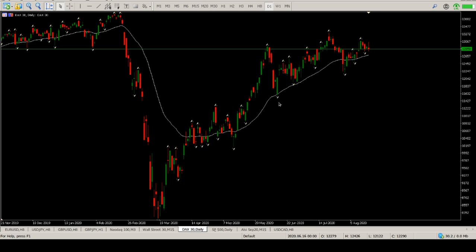So very similar to the Dow Jones, the DAX is pretty much range bound as well. And you can see we had a bit of a rally and then a sell-off coming in late in the day. But yeah, there's nothing really that excites me at the moment on this thing. So we are testing this level yet again. So just get this level correct.